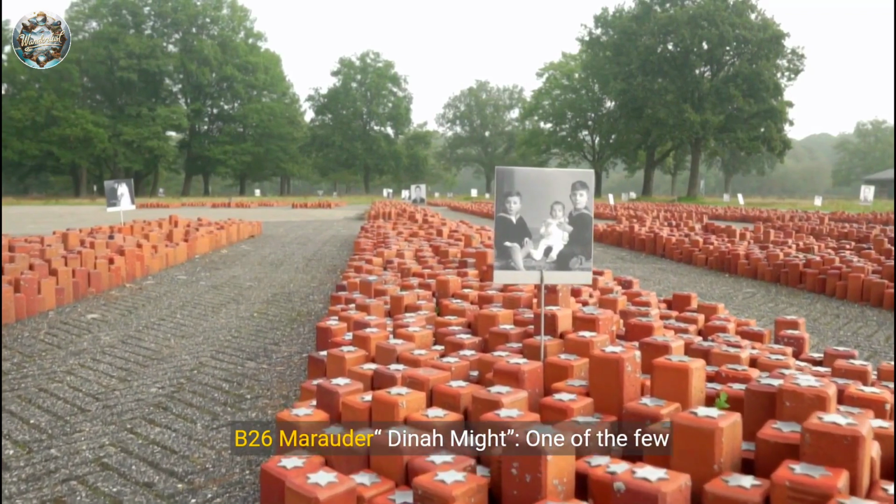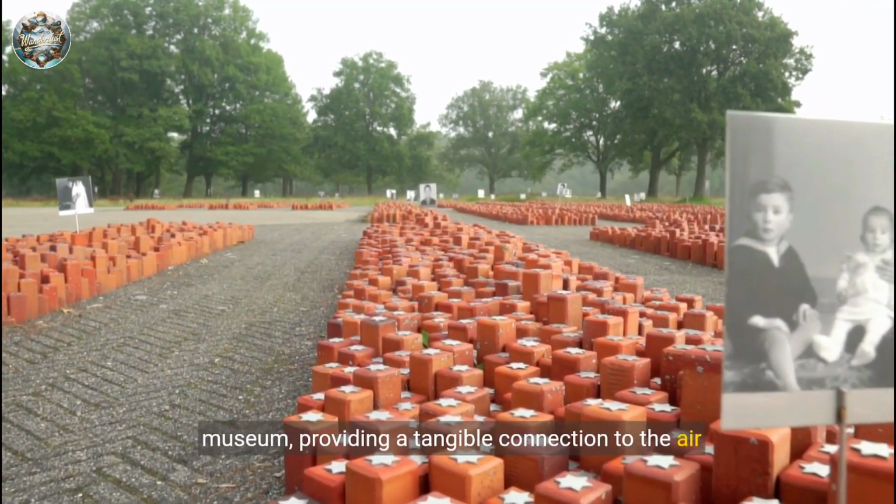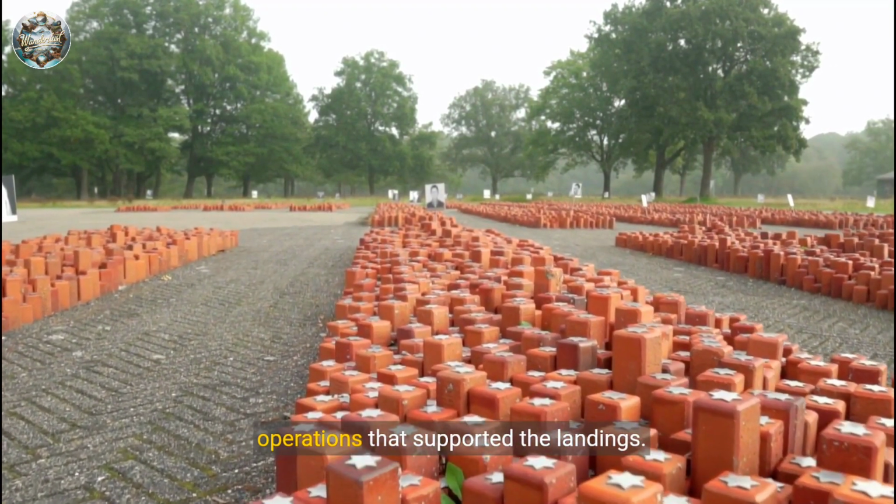B-26 Marauder Dynamite, one of the few remaining B-26 bombers from WWII on display at the museum, providing a tangible connection to the air operations that supported the landings.